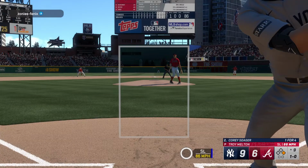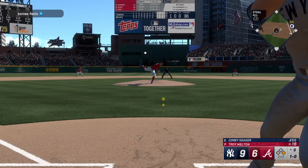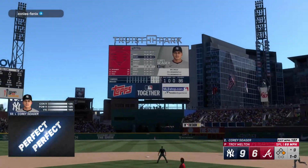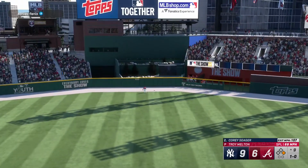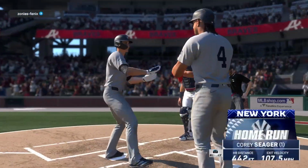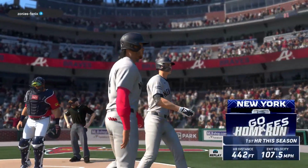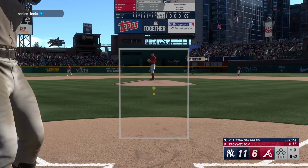Seager, the next to hit, takes ball 1. Good slider down and in can be so hard to get on plane with. Swung on, belted. Deep. That one way back there. And that one's going to land not so much here, but here. That'll fire up the dugout. It's 11-6. And next for New York, Vladimir Guerrero.